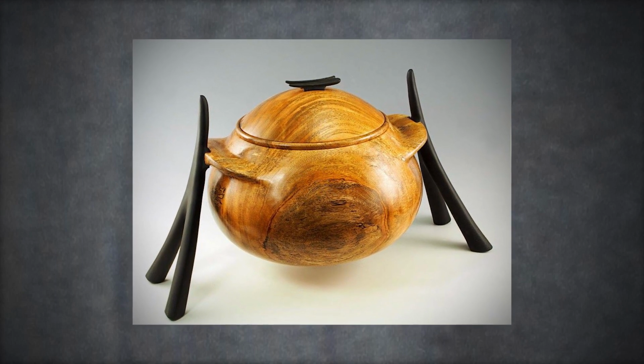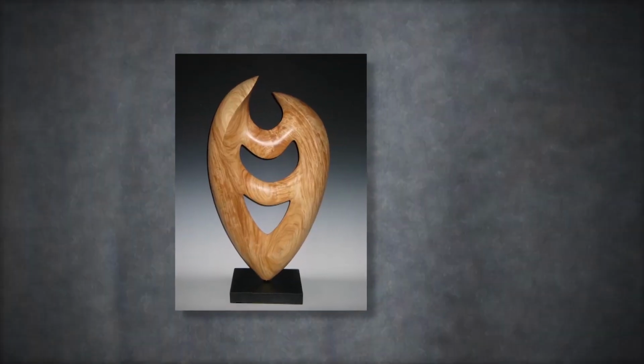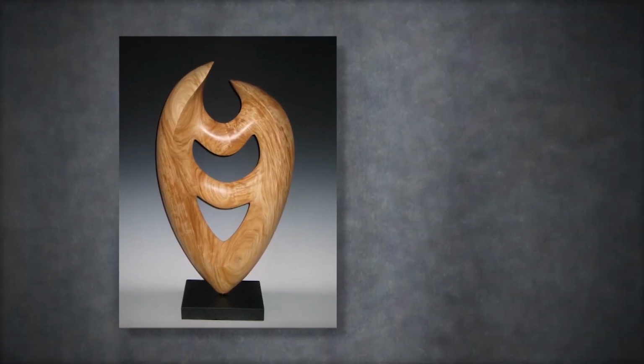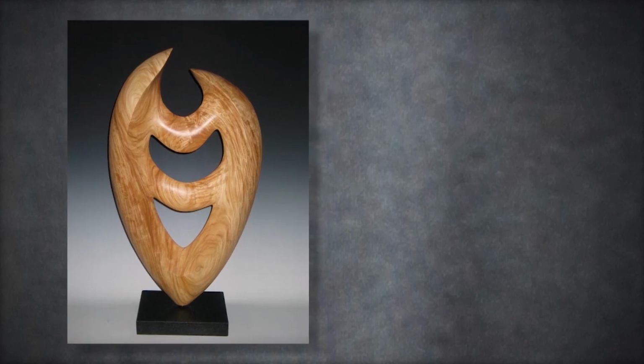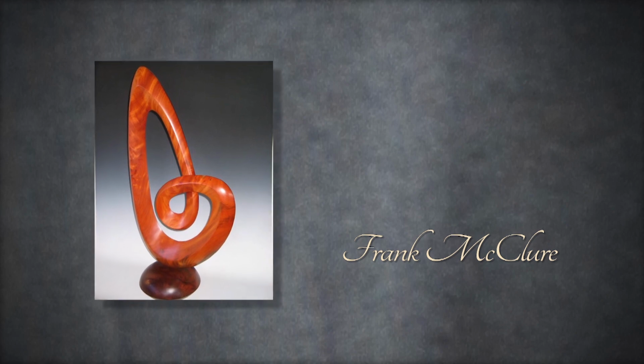Each year we see the pieces that are in the show and we think, how could this possibly get better? Probably the common theme that I would say that they all have together is they absolutely love what they do. Frank McClure, he does shapes that people look at and say, you can't do that, and he finds a way to do that. Everything I do is one of a kind.